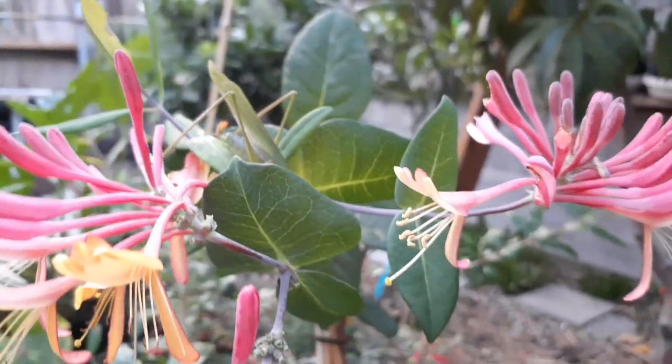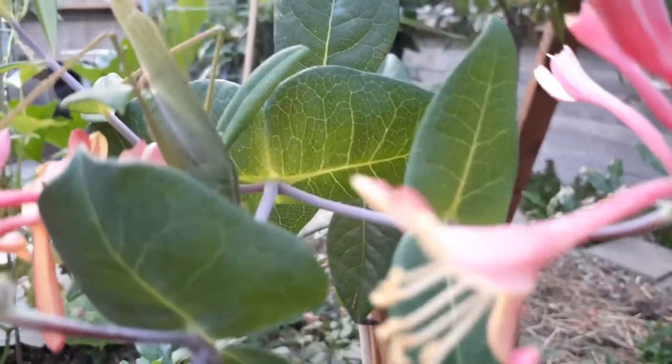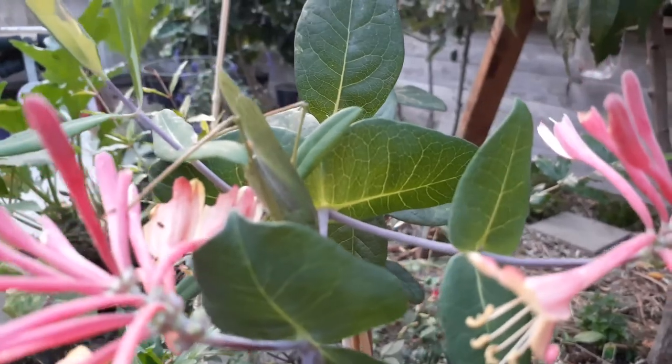Really blends in. Really hard to see this unless you look up close. The colors almost match identical to the color of these leaves.